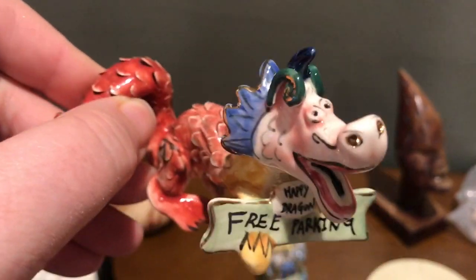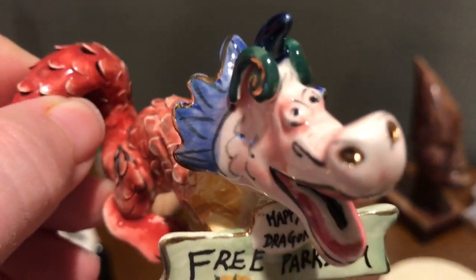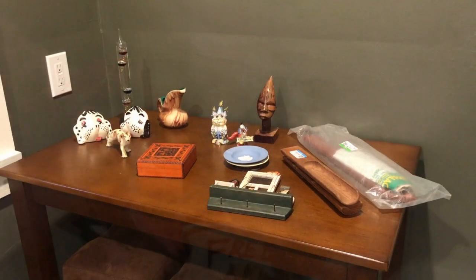Down to the end of this so we can see who won the Plump Plantain painting.